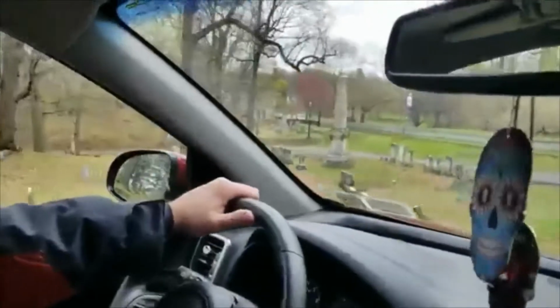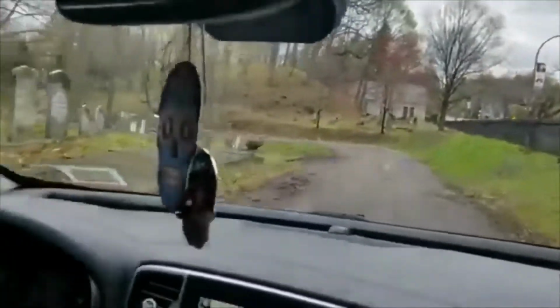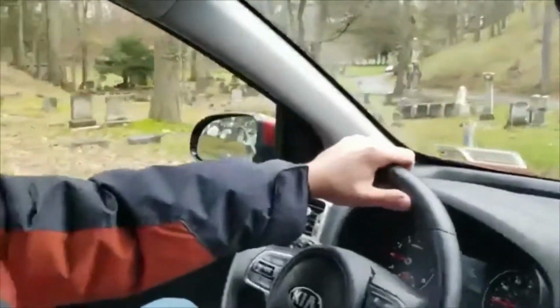I really wish I could turn the camera around. Yeah, we're lost. We're going to need GPS just to get out of the cemetery. Wait, there's that one car that was in here earlier. Or is it?